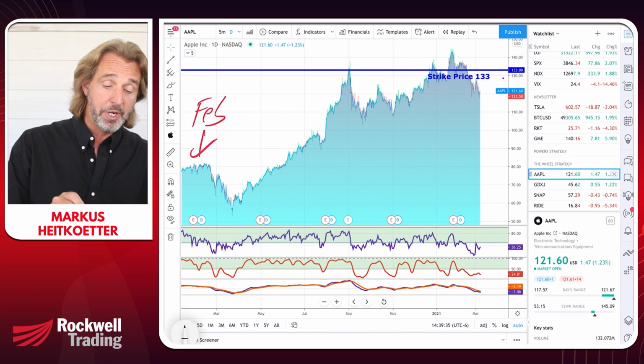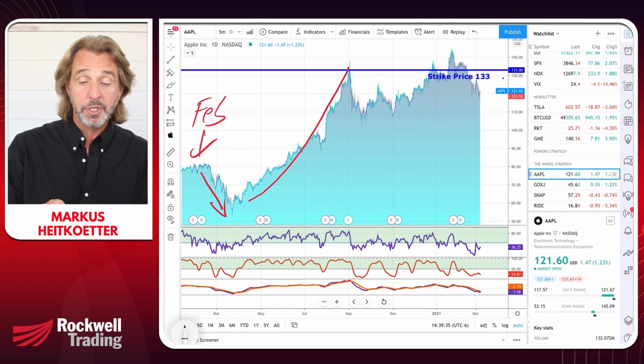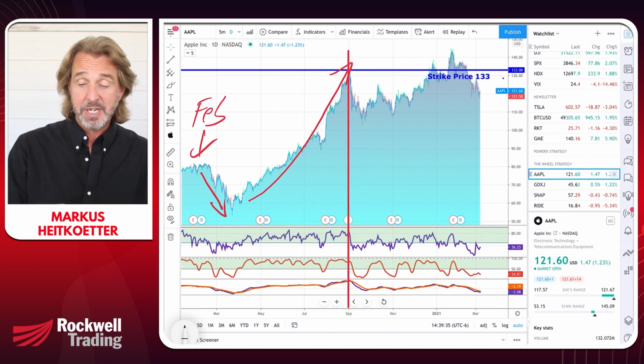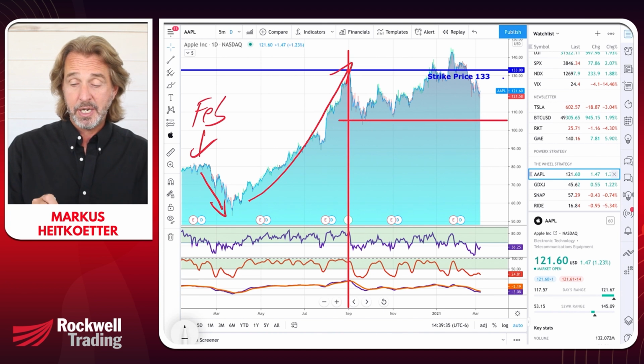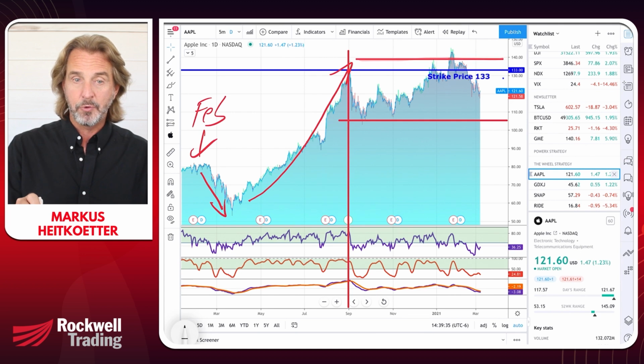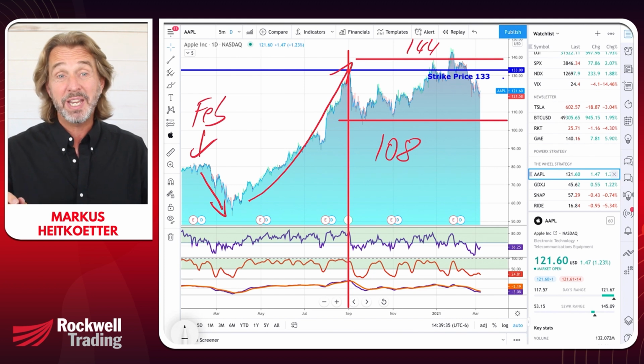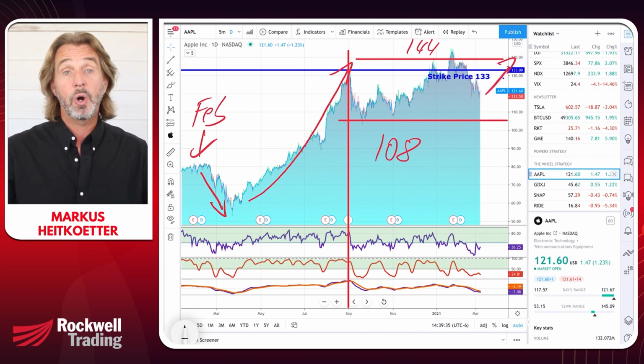This was February. Then March hit, and we had all the COVID stuff hitting. And after this, Apple soared to new all-time highs, which was probably somewhere here around September. And ever since has been trading between, I want to say, probably 108 and as high as 144. So between 108 and 144. Now, do I believe that Apple has the potential to go up to 144? Absolutely. And if I wouldn't believe this, I wouldn't trade the stock.